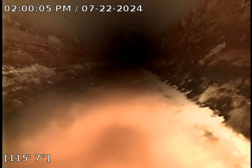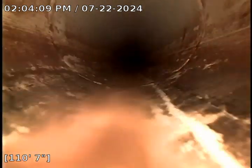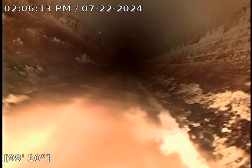So here we've turned the water off. I'm going to start pulling the camera back. We're going to kind of locate this about every 10 feet. So here we're at 126 feet, 25 feet, 1 foot 6 inches deep.